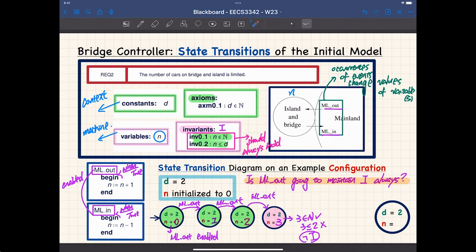As long as the event itself being enabled can result in some states violating the invariance, there's something wrong with this design. In general, it could be something wrong with the action, or it could be something wrong with the guard. But we're going to argue that it's something about the guard. We'll see how to identify this formally. And why is this important? Let me go a little bit deeper. We say that this particular system trace can lead to a state violating the invariance. Let me write it down.